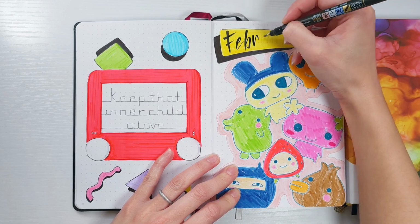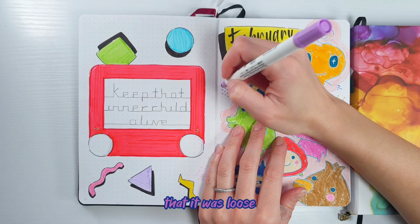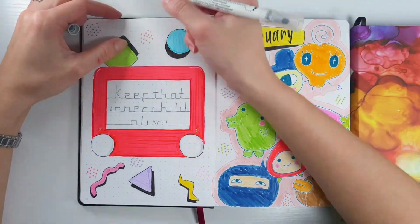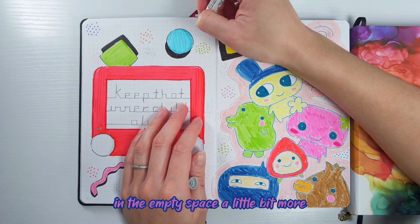I'm not quite sure how I felt about the lettering at first, but I did enjoy the fact that it was loose and not perfect. I added some dots and patterns around the blank areas to fill in the empty space a little bit more.